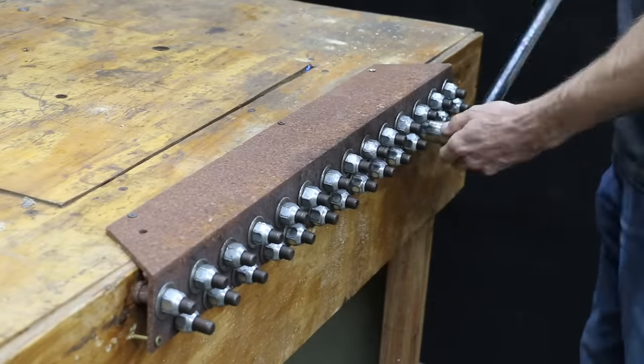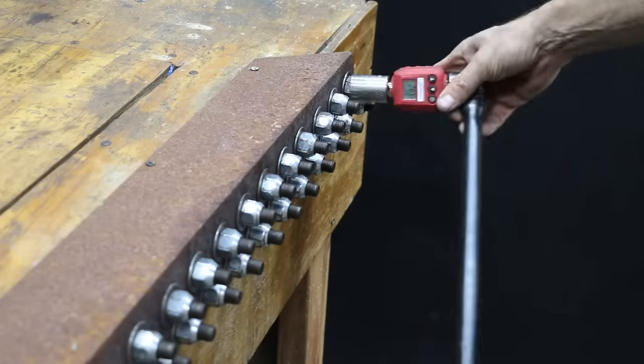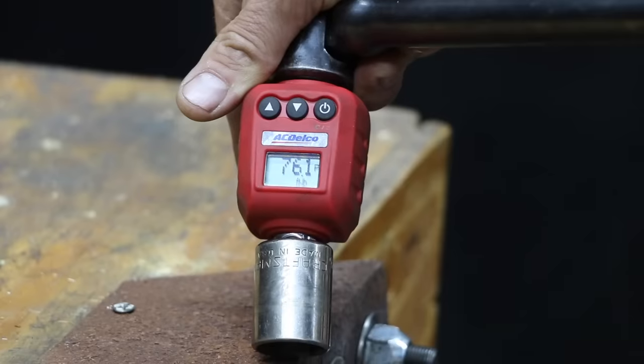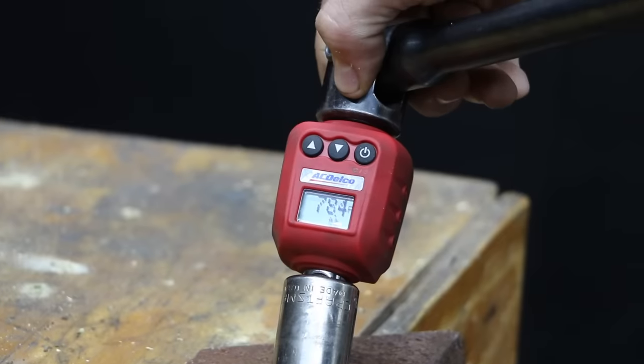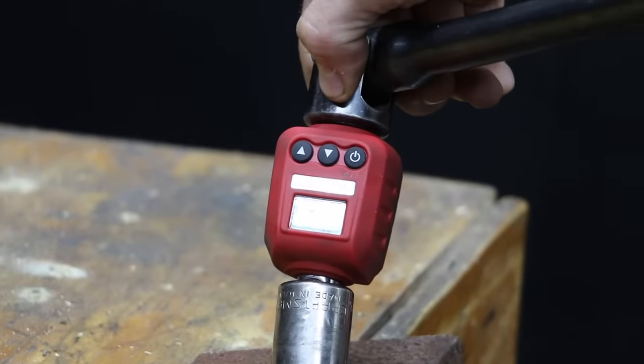I'll first tighten all the lug nuts to 100 foot-pounds. Let's go ahead and measure the breakaway torque. 76.1 foot-pounds on the first nut. 78.4 foot-pounds on the second. So the breakaway torque is between 76 and 78 foot-pounds.